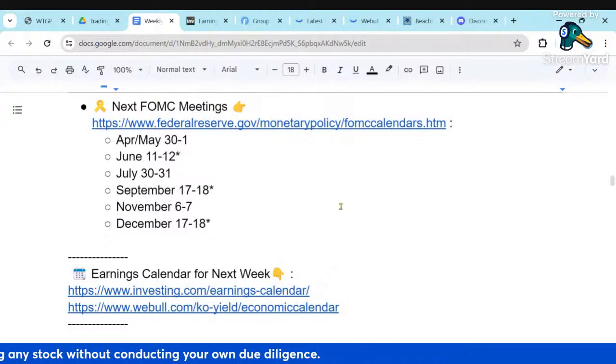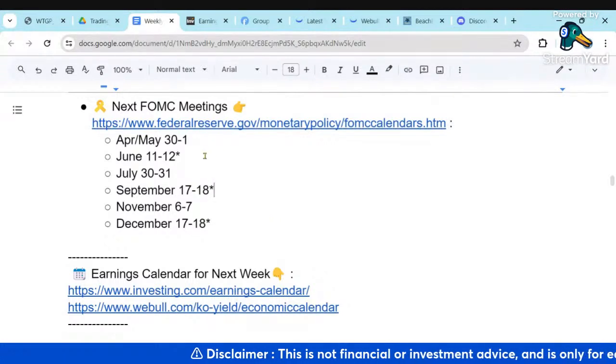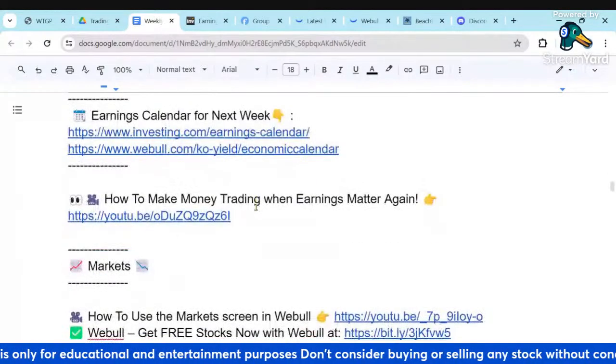Also, you see we get an SEP, another dot plot in June and another in September. So again, it gives them the opportunity to pair that with more data as to the justification for their cuts or lack thereof at those time frames. So again, those are kind of the time frames, in my opinion, that I like.